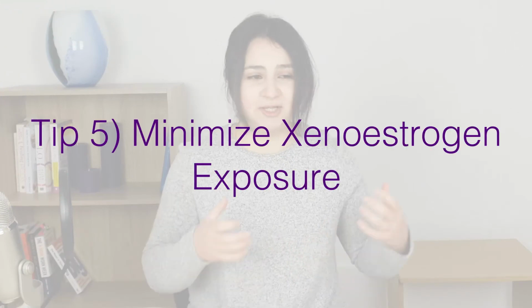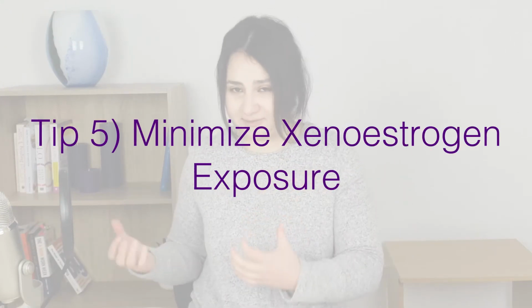Another tip to help lower estrogen dominant symptoms and lower your estrogen levels is to reduce your chemical exposure to these estrogens, to these synthetic hormones. So if you're on the birth control pill, discuss with your doctor how to go about supporting hormonal balance, and swap out personal care products like your creams or your makeup for non-toxic brands. And there's plenty of them out there.